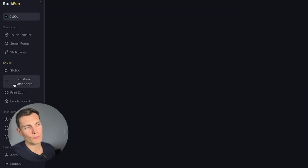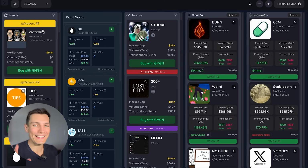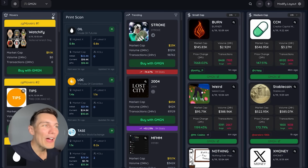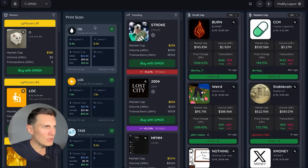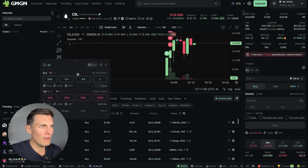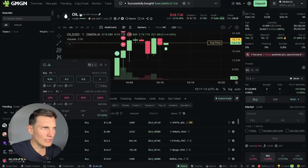But where it goes further is that now they added the movers tab, which is normally only accessible on the mobile app of PumpFun. So that's the first platform to have it. And you're going to have an insane edge on this because PumpFun is pushing this so hard on their mobile thing where people are going to be so slow with their smartphone, but you're going to be fast. So let's check, for example, this one, oil. I could click on it and buy directly on GMGN. It's easy like that for me.